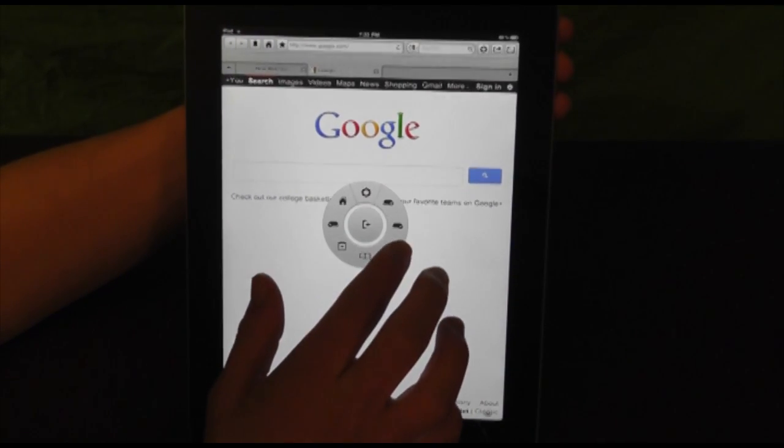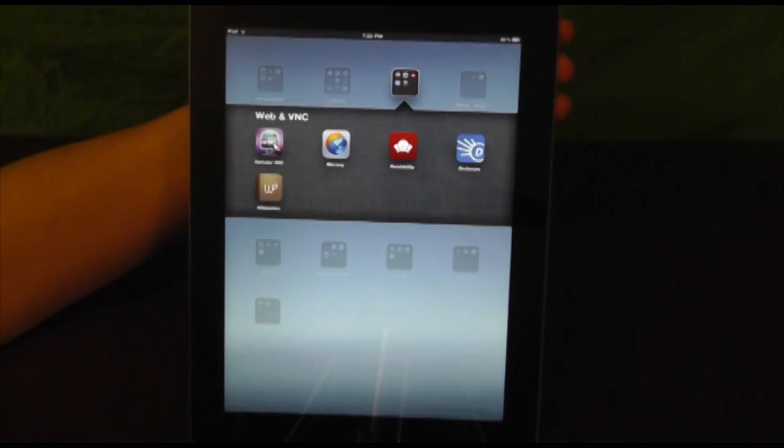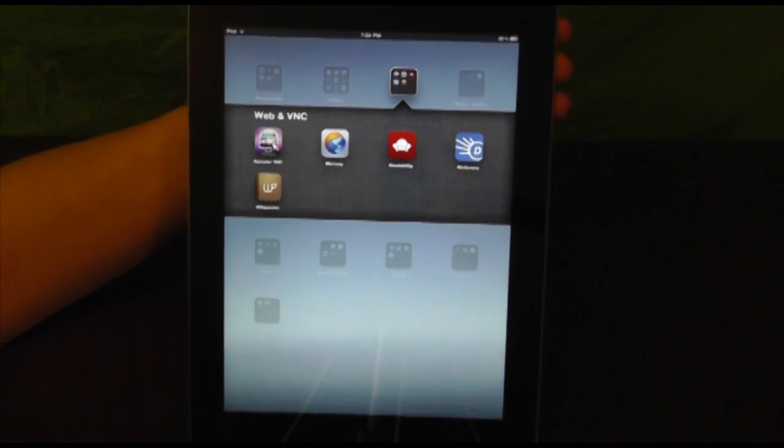You can add a new tab, you can delete the tab, a new tab right there. Put in whatever you want. It's just got all kinds of stuff right in there. More features than I can say right now.